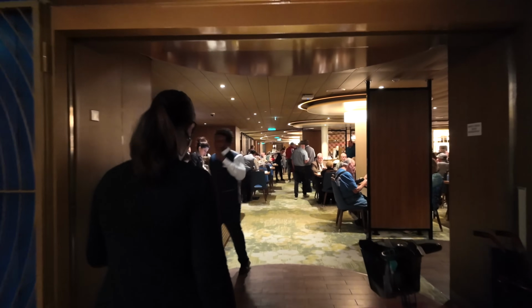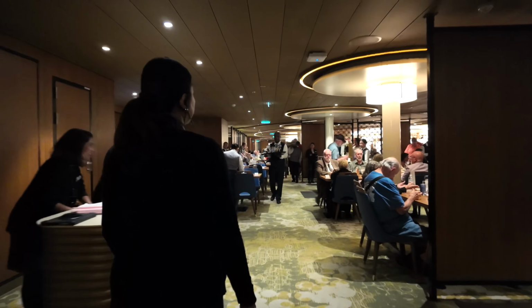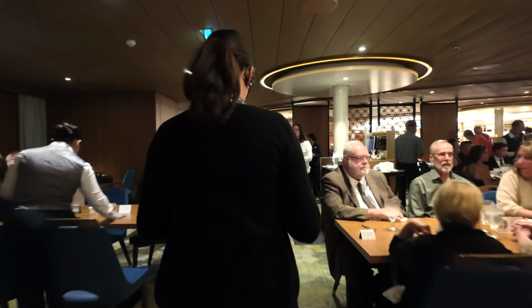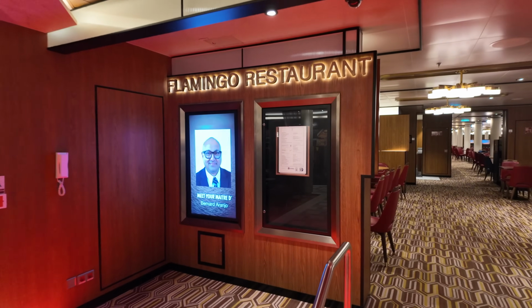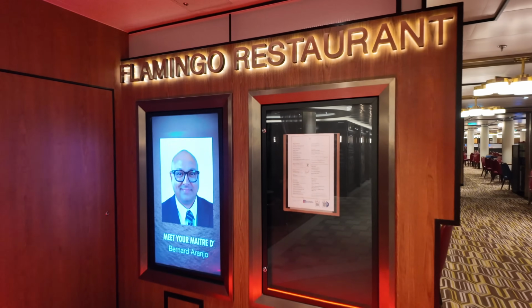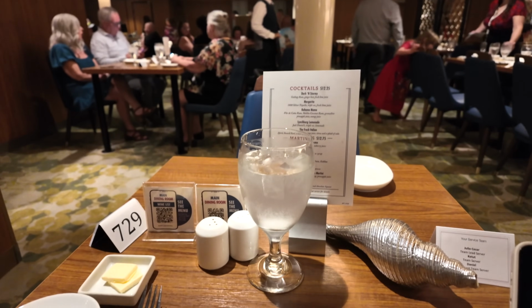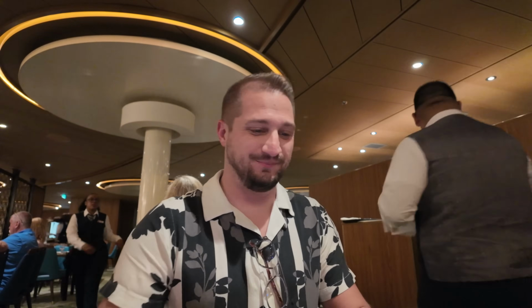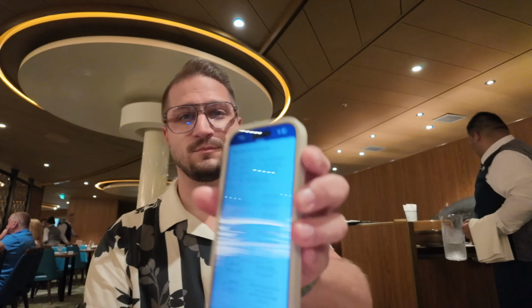Luckily for me, the wait ended up taking closer to half an hour, and I was on my way in for fancy night dinner. This restaurant spans 2 decks, and you may also see it on your reservation as the Flamingo Restaurant. It's the same food, same menu, just one of these is your time dining, the other is scheduled dining. In this restaurant, I was sat at table 729, and the level of service in here was quite good, especially considering the whole ship was sitting around me having dinner at the exact same time.